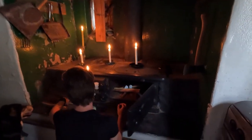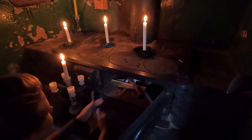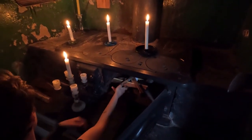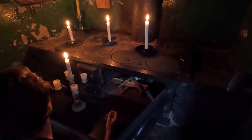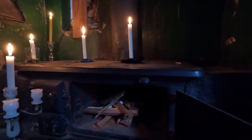So Sam is making a beautiful fire in this old oven, and I, of course, laid out all the candles to make it pretty. So we're going to be cooking in here. I'm going to be making a cup of tea. And we're also going to be cooking our veggies in here. It's very awesome.